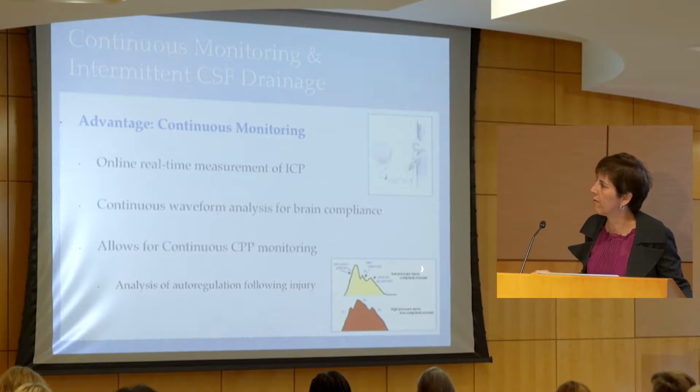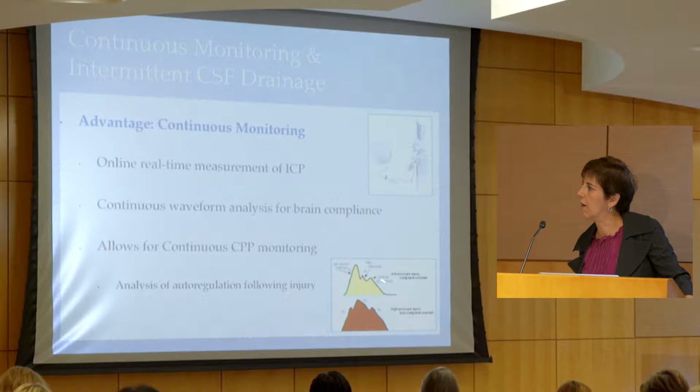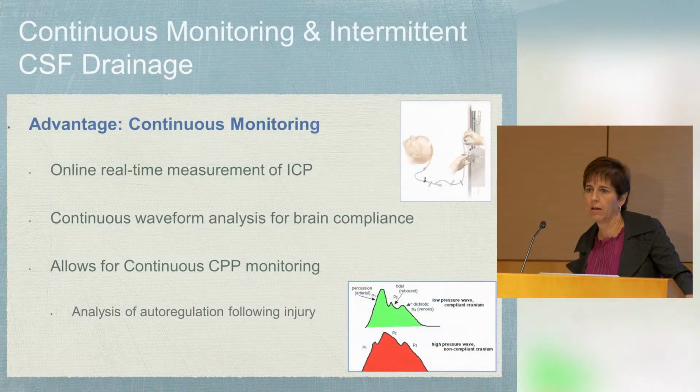So here's a normal waveform, okay? P1 is the first spike. P1 represents arterial pulsation. P2 is the next hump, right here. P2 represents brain compliance. So what happens in TBI is that the brain loses compliance, and the waveform that you're going to see is a P2 that's now higher than a P1. This is classic for someone who is in trouble, okay?